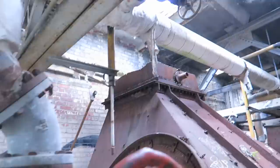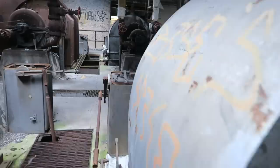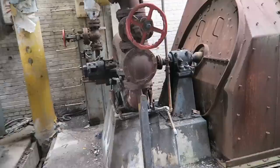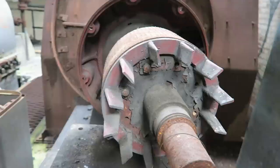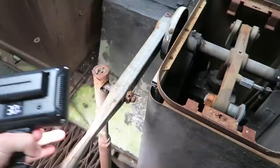I'm surprised how much of this stuff is still here. This is crazy, sitting here since '84. And I have no idea what any of it does or did. Everything is totally stuck. Nothing budges.